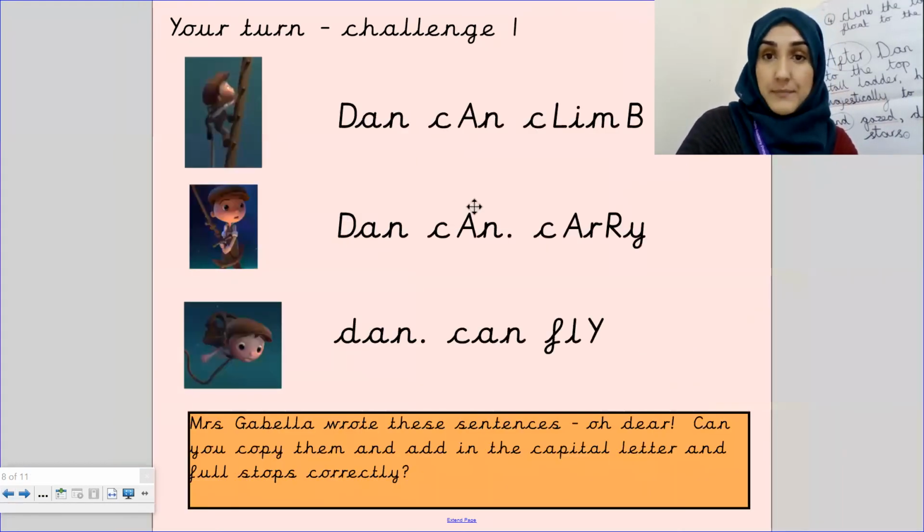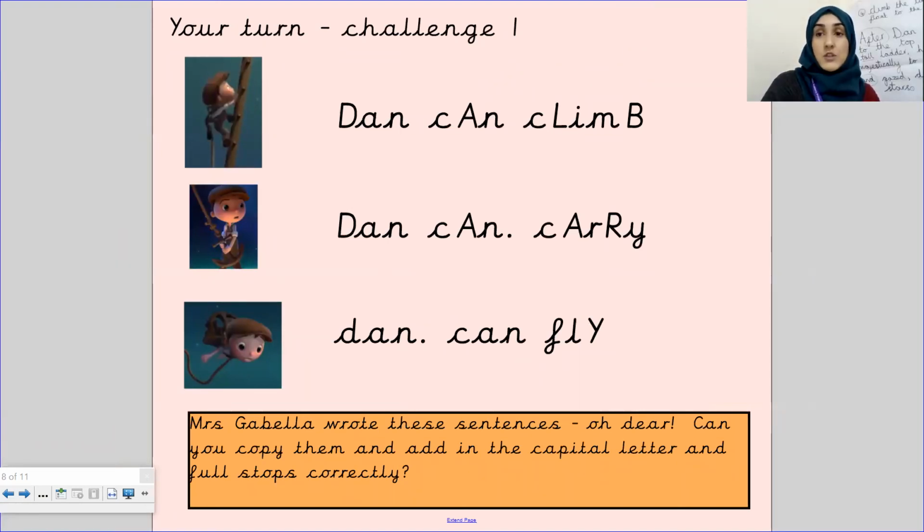Let's go back to challenge 1 so I can explain challenge 1's activity. Challenge 1, as you can see on the screen, Mrs. Gabella has been doing some writing. She has produced 3 sentences. I know automatically you can see that Mrs. Gabella has done a bit of an oopsie. Your special job is to be a punctuation detective with your detective hat on, and can you correct Mrs. Gabella's sentences? So the first sentence is Dan can climb. The second sentence is Dan can carry. The third sentence is Dan can fly. Can you please correct Mrs. Gabella's sentences, put in a capital letter at the beginning and a full stop at the end, and be fantastic punctuation detectives? Thank you so much.